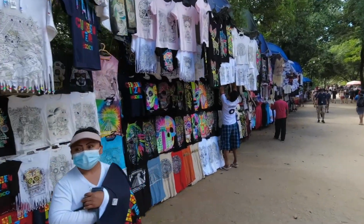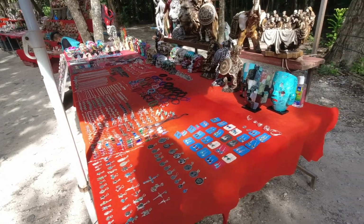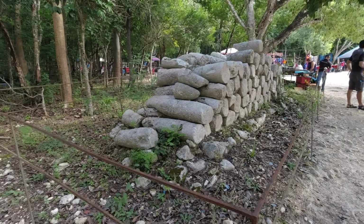You'll notice there are lots of souvenir vendors at Chichen Itza. Some of them set up on either side of surplus antiquities.